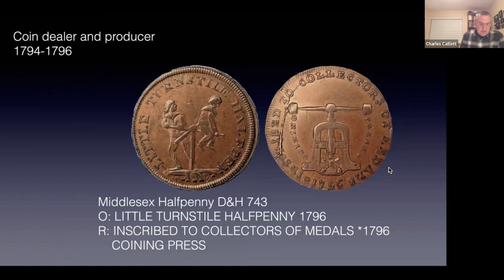It seems very likely that the planchets were from different sources, because I have some halfpenny planchets that are 20 to 30 millimeters. Some are thick enough to allow for edge lettering and some aren't. So I was not able to find where he was able to obtain the planchets from.